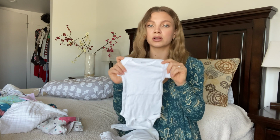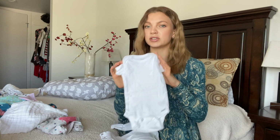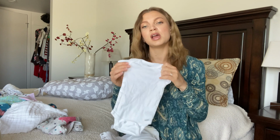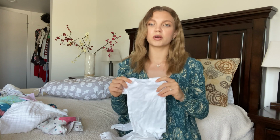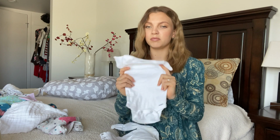I use it under her clothes, I use it under her pajamas, she wears it under her swaddles. So there's just that extra layer that they all talk about. Baby's body can't regulate the temperature, so you need to dress them a little bit warmer than you are dressed. So this adds that layer that baby needs.